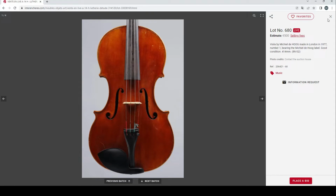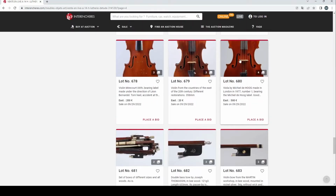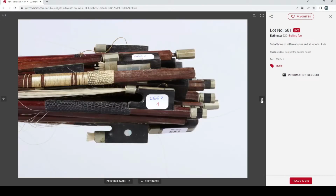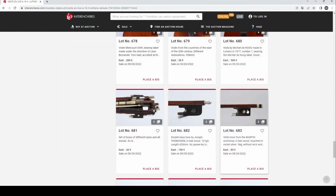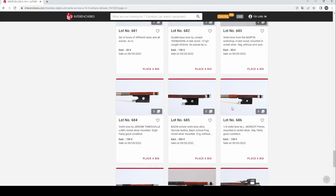414, that's a good size for a modern player, so that'll be an interesting viola. That's nice. That'll make a nice thumbnail, I think, that viola. Some bows again, 20 euros. Double bass bow by Joseph Thomassin, 150. Violin bow from the Martin workshop there, 80.